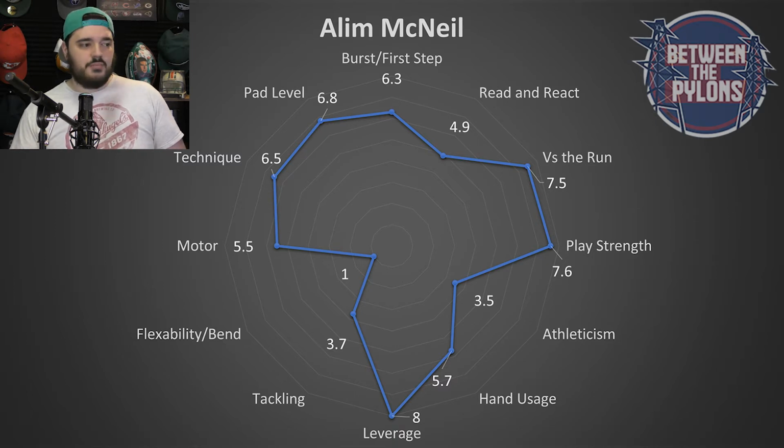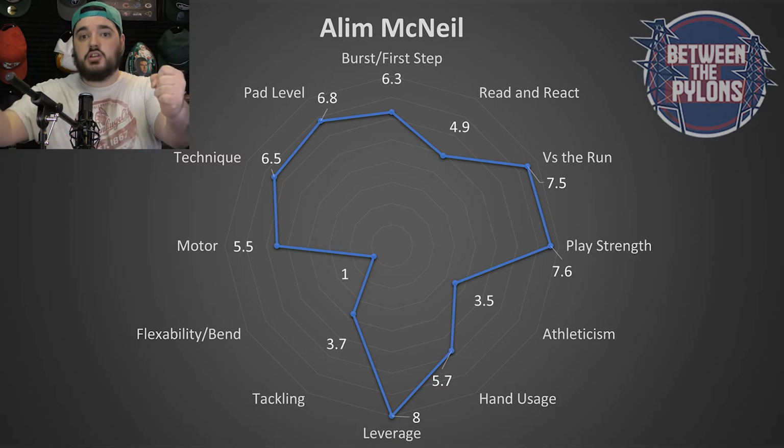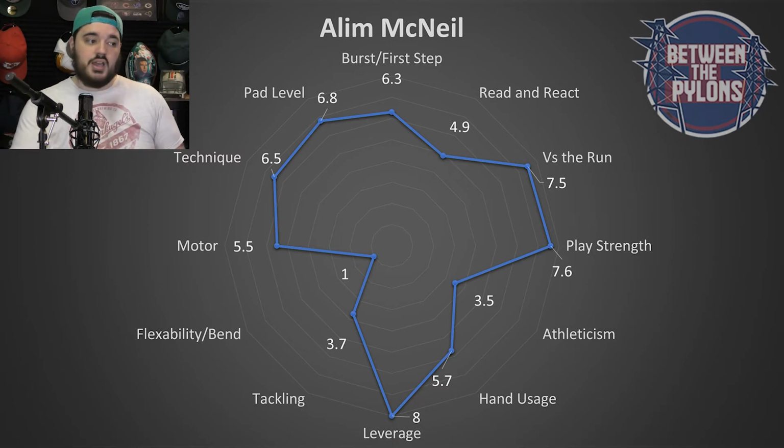His play strength, 7.6, elite grade as well. Dude is just a strong, powerful guy. He doesn't lose. He's never getting pushed off the line. Doesn't matter the situation. Didn't see it one time. At the worst it's a stalemate, and it's 50-50. And more often than not, he is pushing the offensive lineman back. That's just the way it is.